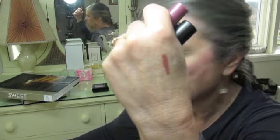It's not as harsh as black. I love black though. Sometimes I like that really harsh contrast, but anyway, did that on tight line and liner part. Then on my lips, I did the Urban Decay Naked lip pencil. Boy, I love that.